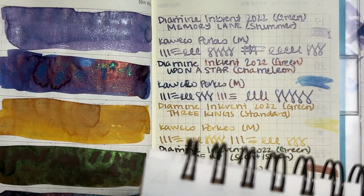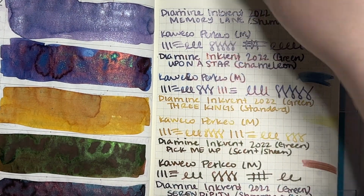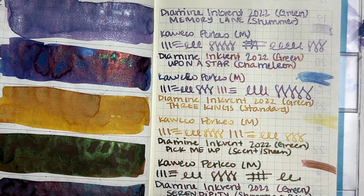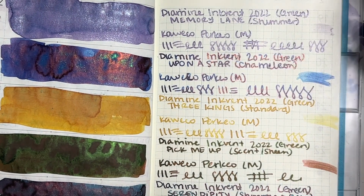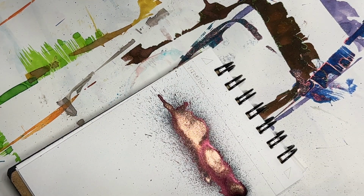I never wrote the name of the ink on here. I'll have to go back and do that after I clean the pen. Well, actually, I could just use a dip pen. If only I had 73 writing instruments in order to write a name on a thing. Let's do this real fast before I forget. I'm gonna use my glass dip pen because it's sitting here.